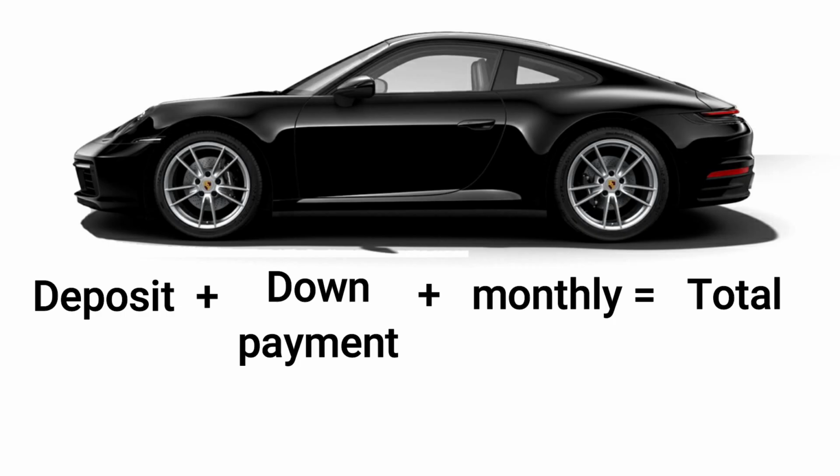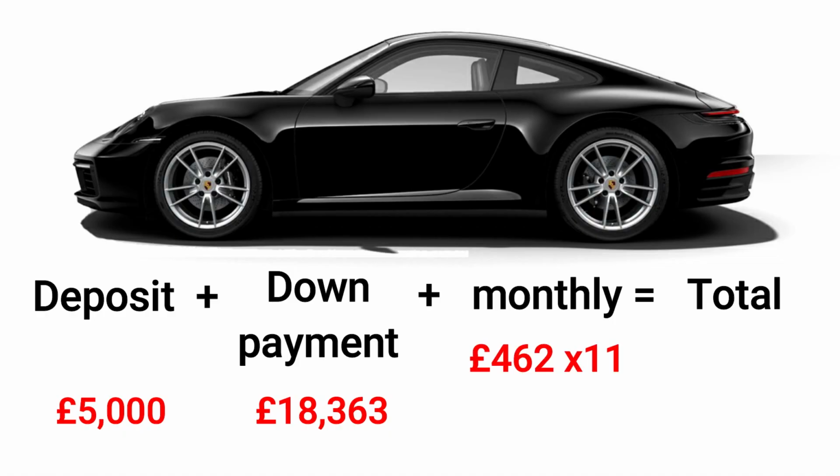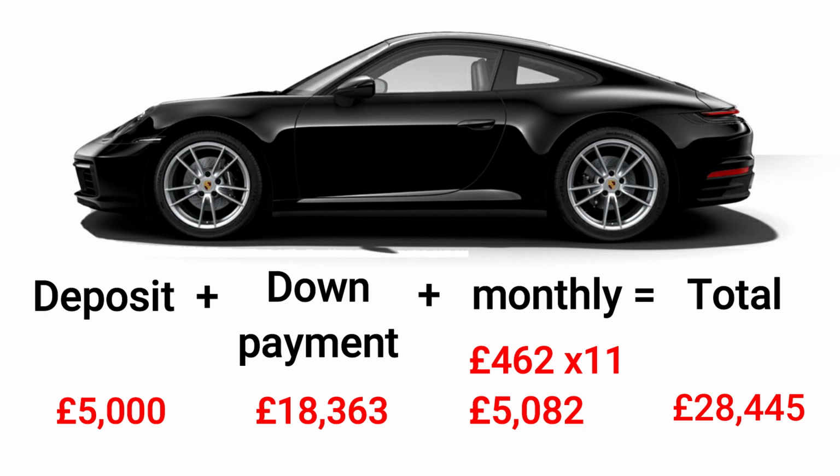That first payment down was £5,000, my initial payment to actually order the car. With my finance agreement, I ended up having to put another £18,363 into the car. That does include the £1,280 road tax, so that is all lumped in that payment at the beginning. My monthly payments on the car are £462 a month. That total comes to £5,082. So all in at the minute, I'm in for £28,445 in total after the first 12 months.